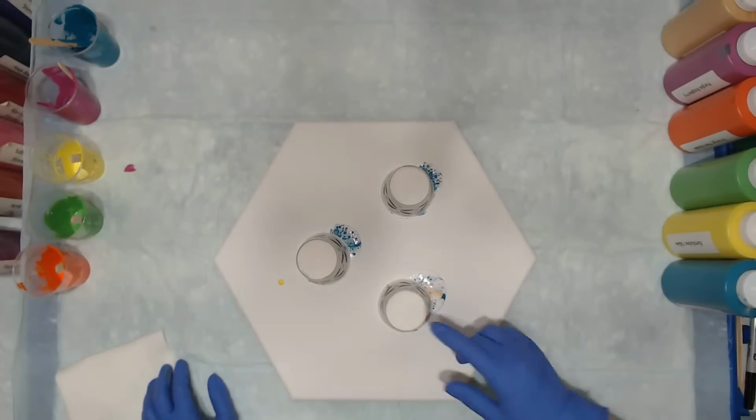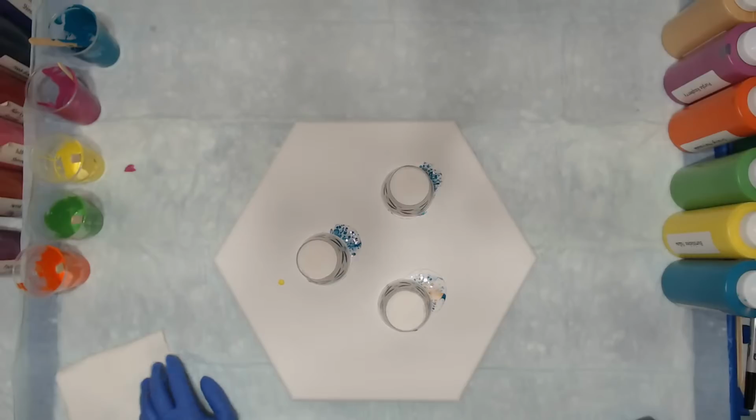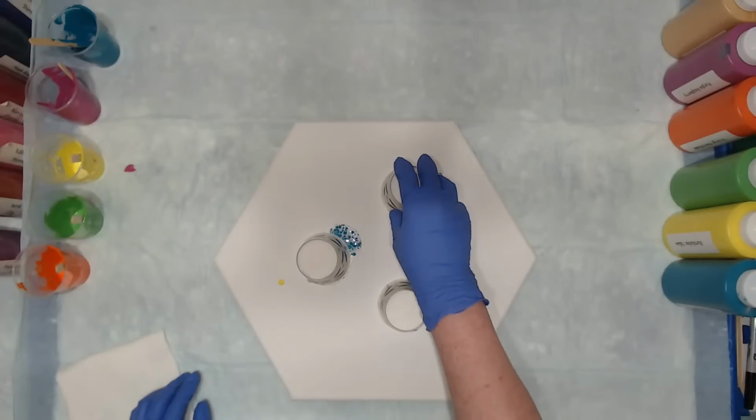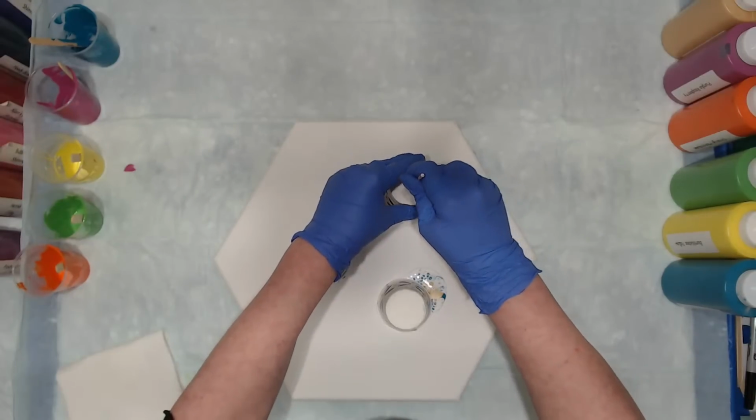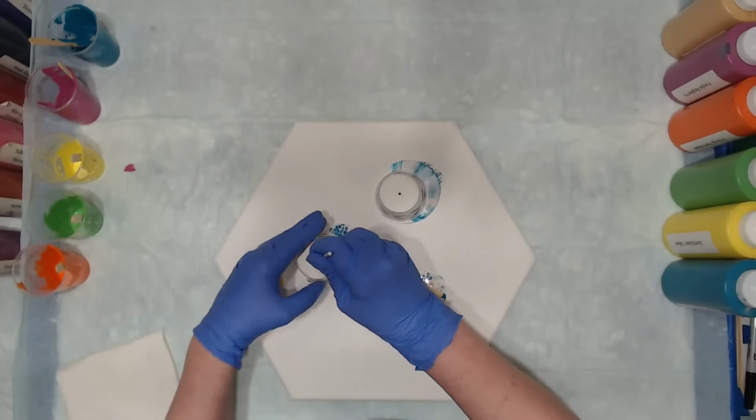And I did not spray these cups. On that, I forgot. So, let's see. Let's do some intermingling. How's that sound? I hope we don't get any mud.